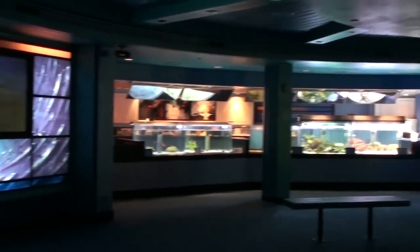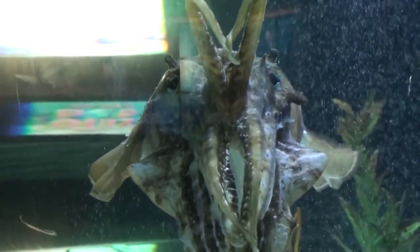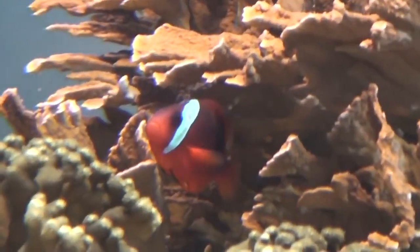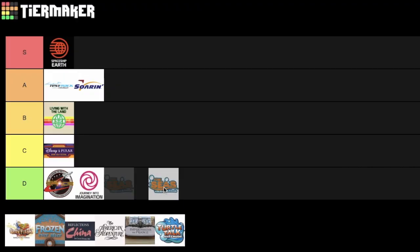The exit of this ride takes you into the sea base, a full working aquarium where you can find sharks, stingrays, manatees, dolphins, and a whole plethora of different aquatic life. It's not my favorite Disney attraction by any means, but with so much to see and do, I believe it deservedly belongs in the A tier.